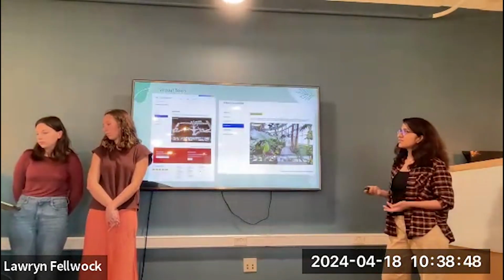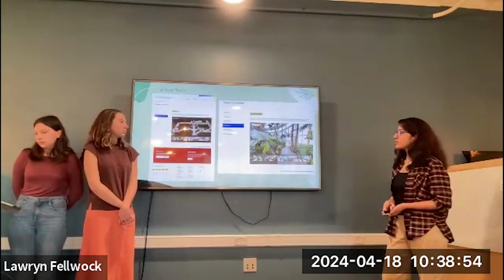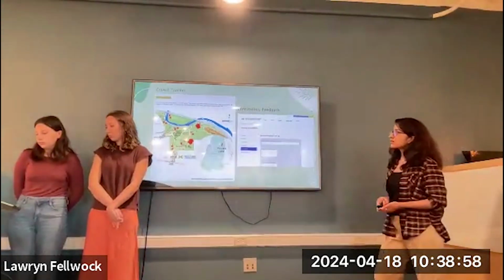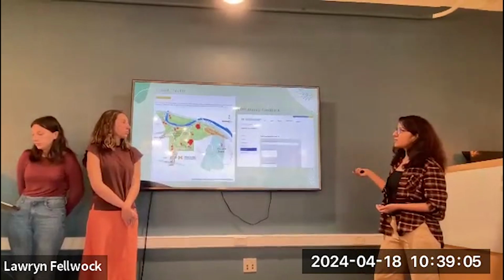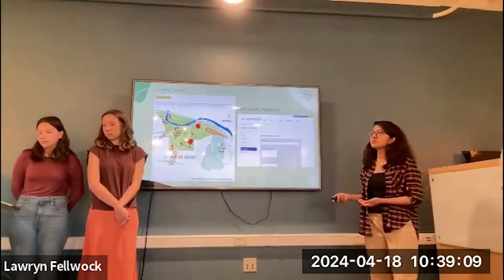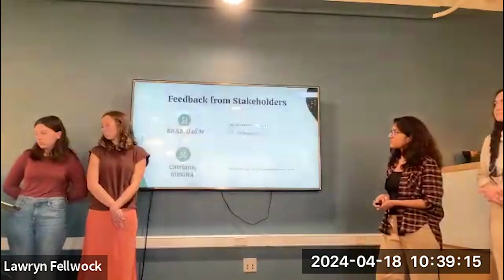Next one is a virtual tour. It's a 360-degree video immersive experience. The visitors can go through it before they arrive at the gardens or even during their visit to the gardens. Next one is a crowd tracker. It basically tracks and records the number of people present in the gardens at any given time. And then lastly, we wanted to include a continuous feedback form. We want to know if the users like the accessibility tools and if there are any areas for improvement.